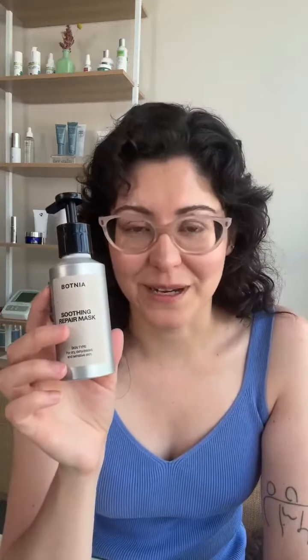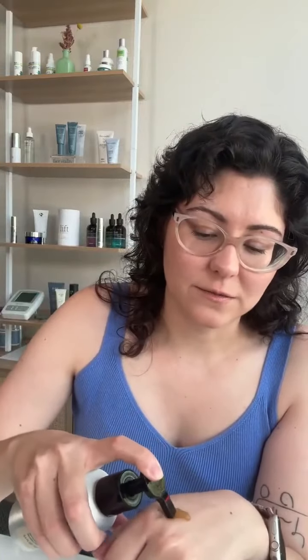You'll put this on all over, go to bed, you'll wake up, and those spots that you picked will be way more healed. So this is the Botnia Soothing Repair Mask. This stuff smells amazing. This also has Arnica that was grown like an hour from here, which is such a beautiful part of Botnia. They have their own little micro farm where they grow their plants. So this is a gel mask. It comes out like a really nice lightweight gel, so it's not going to cause any issues for my oily types.